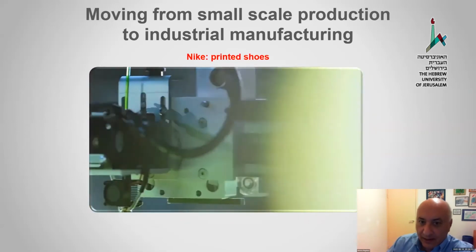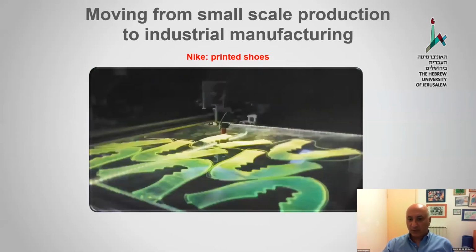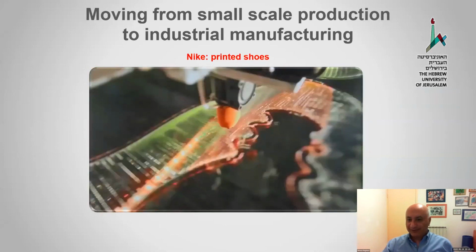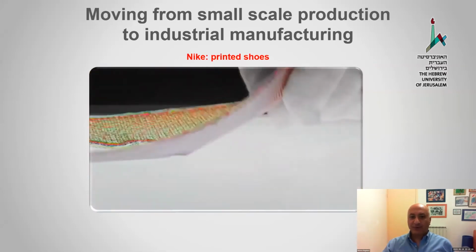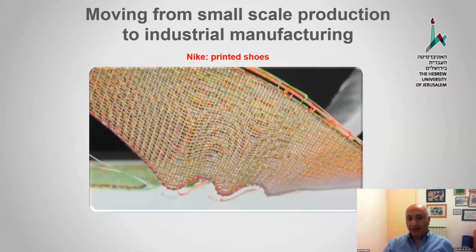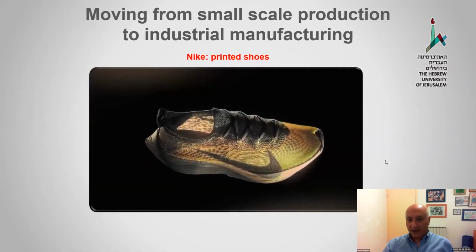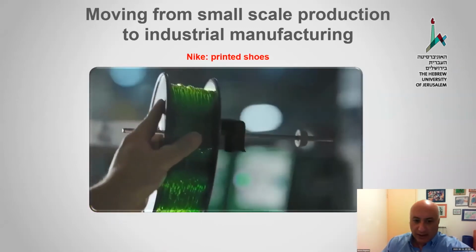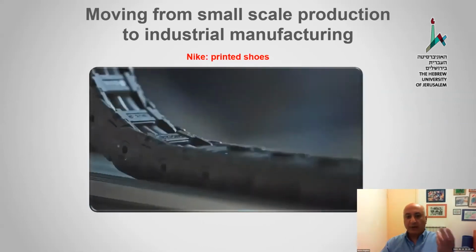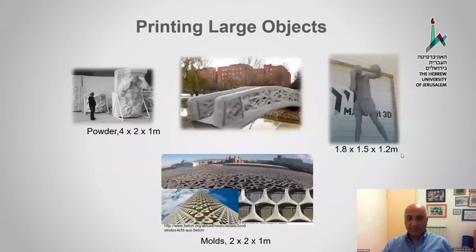For example, Nike prints already shoes. Imagine that you go to a store and you scan your feet, and then you print the right shoe just for you. So this is coming into personalization of objects, but this is already produced by Nike. In the past, this process was related to making a fast prototype to see how it feels, how it looks, and then go to conventional manufacturing. Now you can actually print shoes. If you can print shoes, you can print anything.